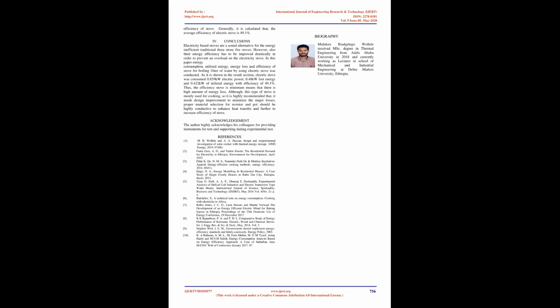At 2 minutes, there is a high amount of energy loss because the temperature of water started from ambient temperature, 16, and increases slowly, but there is a high amount of input electric energy to balance the temperature of the stove with the surroundings. Thus, on average from the total input electric energy, 0.859 kilowatts, only 0.422 kilowatts is utilized, but more than half of the input energy, 0.48 kilowatts, is lost.